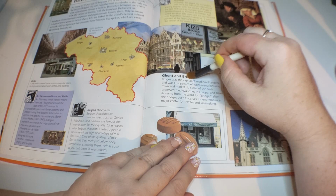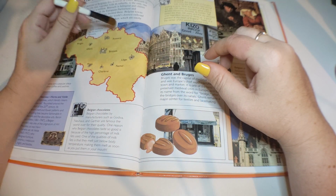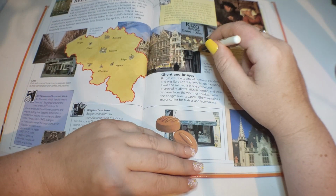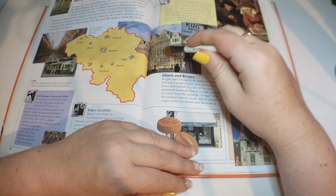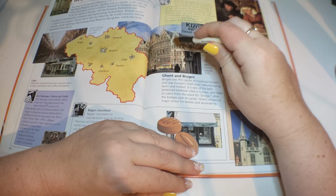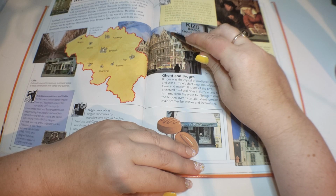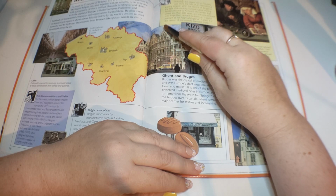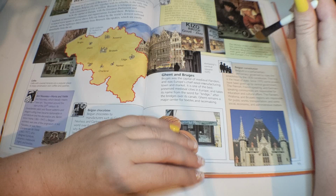Here's Ghent and Bruges. You can see right here. Ghent, Bruges. There's Antwerp. Bruges was the capital of medieval Flanders and was Europe's chief wool manufacturing town and market. It is one of the best preserved medieval cities in Europe and takes its name from the word for bridge after the bridges over its canals. Ghent remains a major center for textiles and lace making.